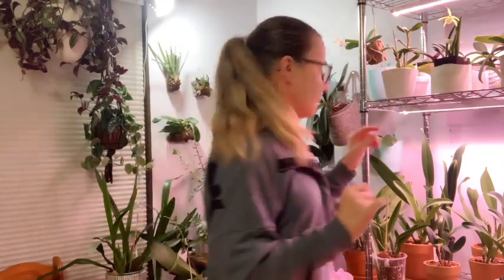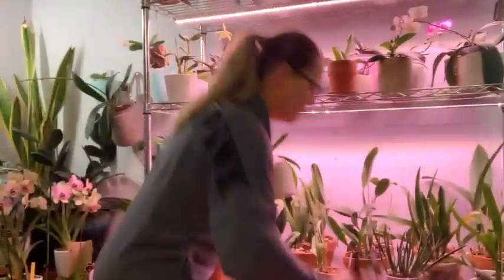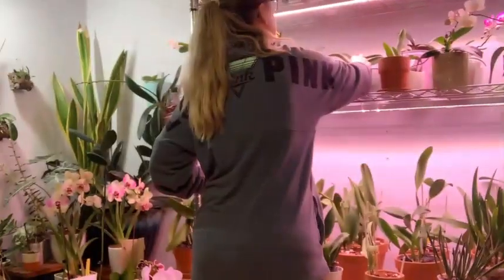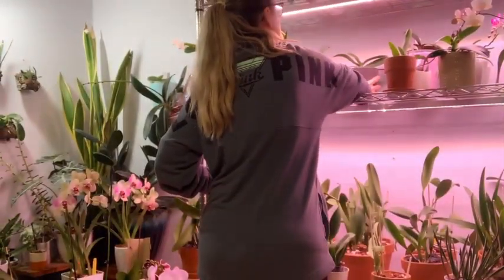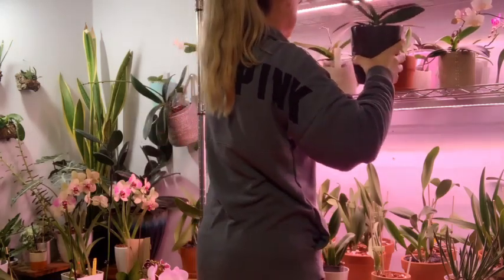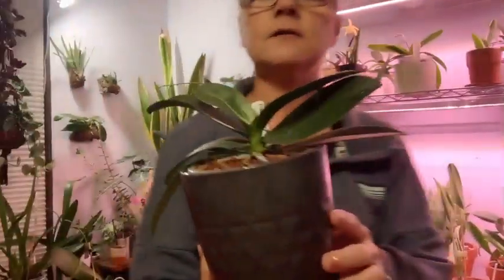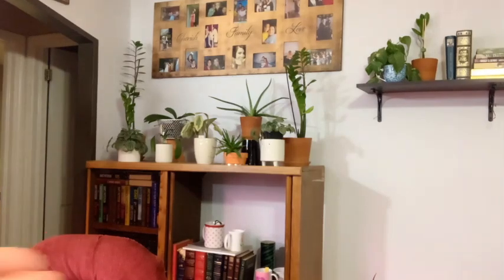First things first, though, I was watering, and I found on my Lueddemannia that I got from Orchid Web... I don't know how this is going to work once I get closer to it, if it's going to keep trying to move around or not, but we will do our best. However, look. Oh, come here. So it just showed you the wrong side. Okay, there we go.